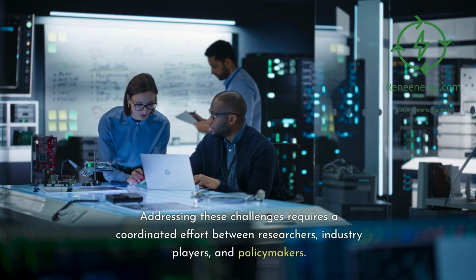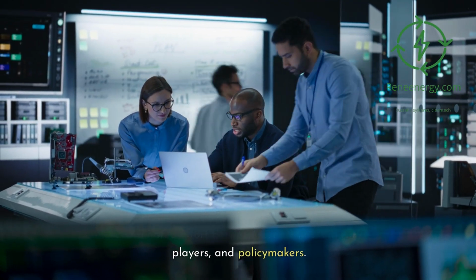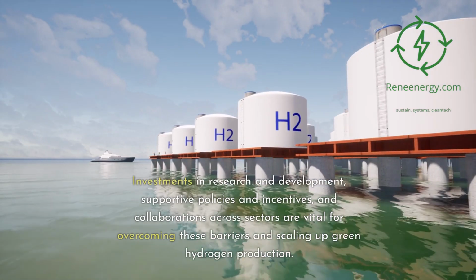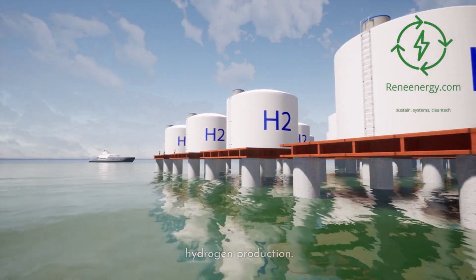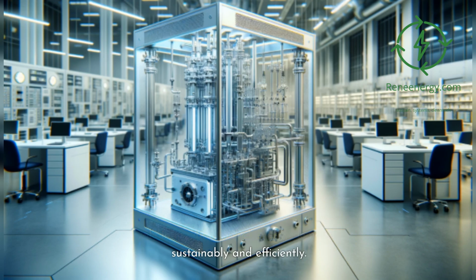Addressing these challenges requires a coordinated effort between researchers, industry players, and policymakers. Investments in research and development, supportive policies and incentives, and collaborations across sectors are vital for overcoming these barriers and scaling up green hydrogen production. As these efforts come to fruition, we move closer to a future where green hydrogen plays a central role in meeting global energy demands sustainably and efficiently.